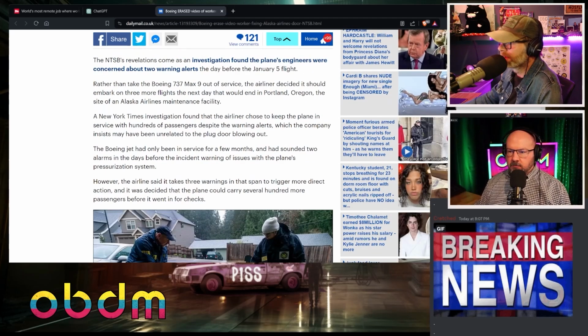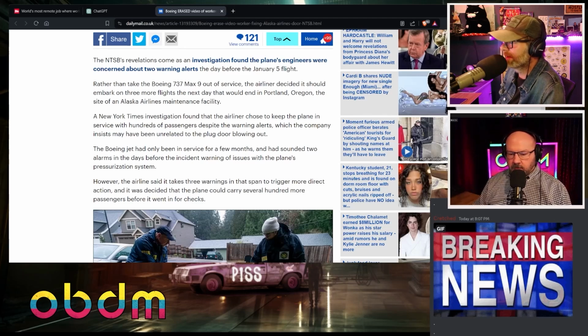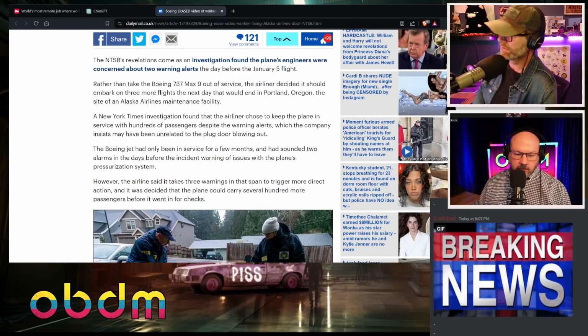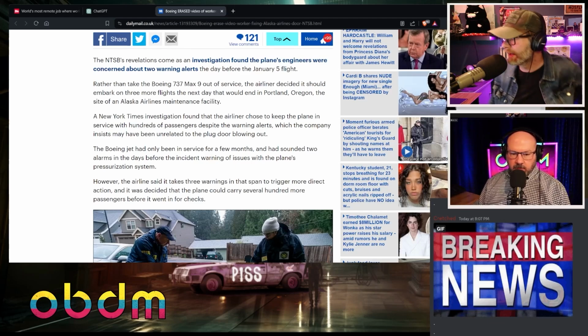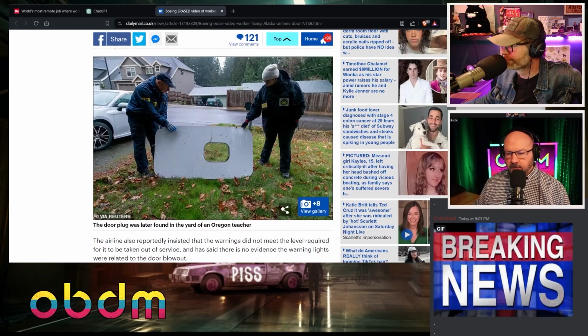So rather than take the Boeing 737 MAX 9 out of service, the airliner decided that it should embark on three more flights the next day that would end in Portland, Oregon, the site of Alaskan Airlines' maintenance facility. The New York Times investigation found that the airliner chose to keep the plane in service with hundreds of passengers despite the warning alerts, which the company insists may have been unrelated to the door plug blowing out. Yeah, probably.